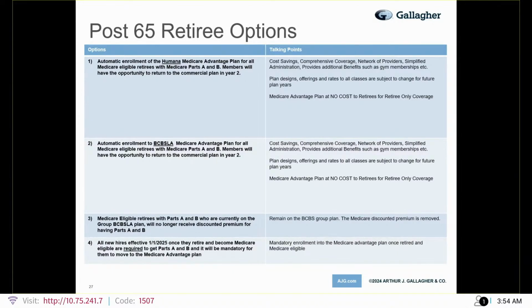So when we talk about options for the post-65 retiree folks, we're going to hit on 4 of them today. The first option is an automatic enrollment of the Humana Medicare plan for all Medicare eligible retirees that have Medicare Part A and B. In this option, members will have the opportunity to enroll back in the commercial plan in year 2. Option number 2 is an automatic enrollment to Blue Cross Blue Shield of Louisiana's Medicare Advantage plan for all Medicare eligible retirees with Part A and B. As mentioned before, members will have the opportunity to return to the commercial plan in year 2.